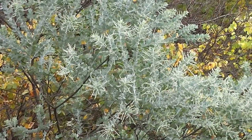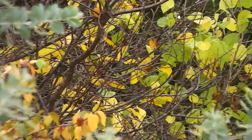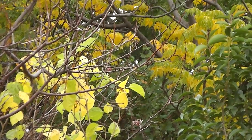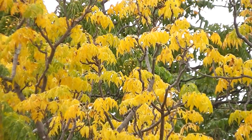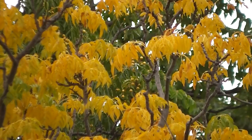There's the yellow of the white cedar tree, I think. Somewhere up there. Time to go indoors anyway. There's the white cedar. Beautiful white cedar tree leaves. Aren't they lovely? It's raining.